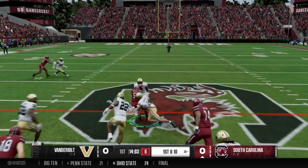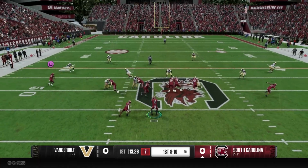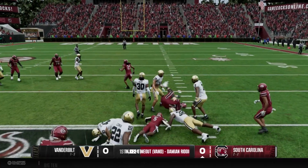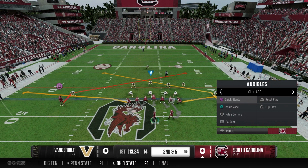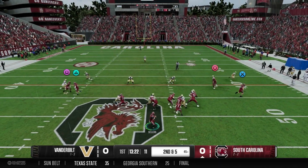Now out to the 38. Here's Braylon McReynolds, the South Alabama transfer, gets his first carry of the day. Picks up 12. At midfield, go right back to him, right side. Not as successful as he picks up maybe 5. Another injured Commodore on the turf. Second and 5 now. 8 men in the box for Vanderbilt. They're really loading up against the run.